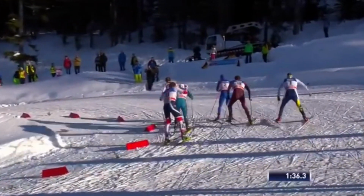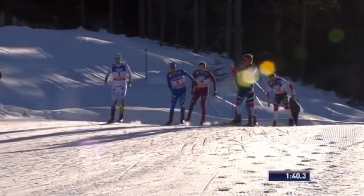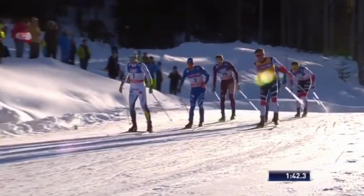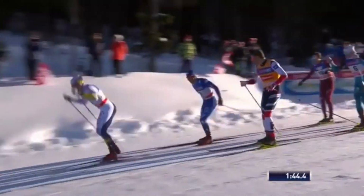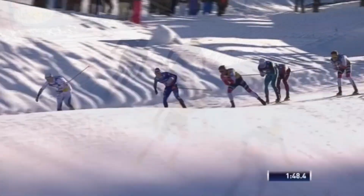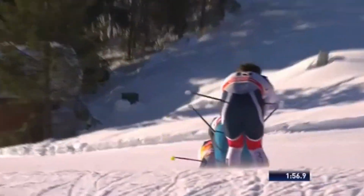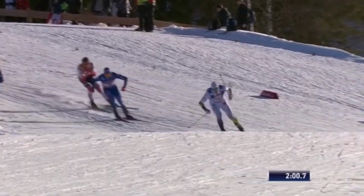Here, going into the top of this corner, I think what you're going to see here, we see a little bit of cat and mouse, and this is because it's the final. I don't think you're going to see this much standing up in the quarterfinals and the semis because people will be going for lucky loser time, but here, what this tells you is that drafting is going to be hugely important on this downhill. You can see Calle Halfvarsson decides to take the lead.